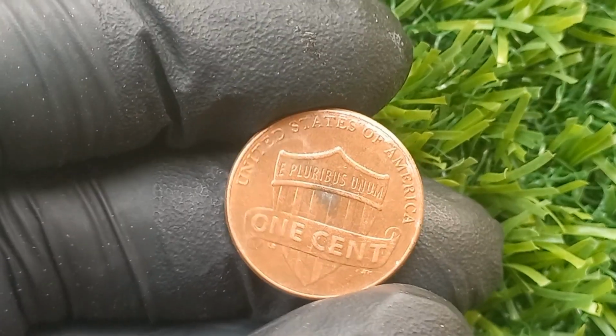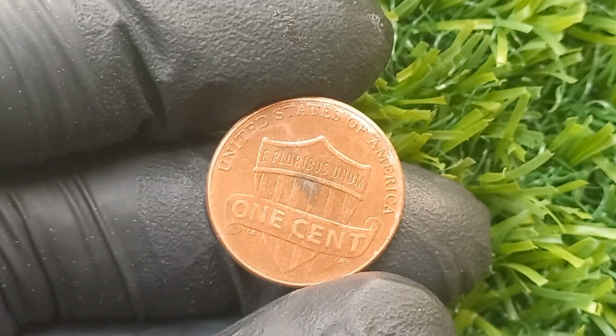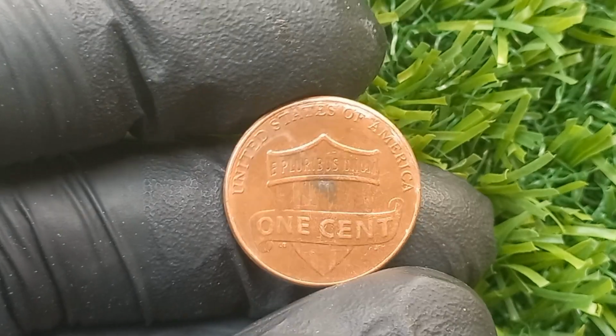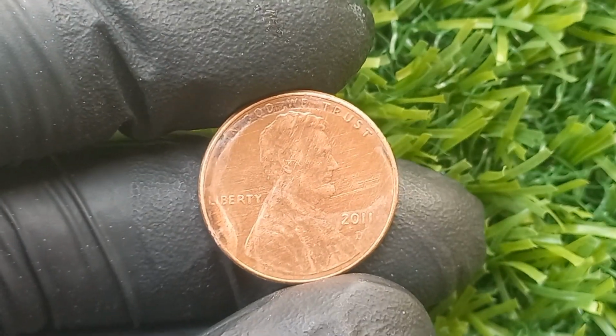Perfect storm. Let me ask you something. What's in your junk drawer? What's rattling in your glove box? A home by the beach? A debt-free retirement? Providing for your kids and grandkids? That dream could start with one coin.